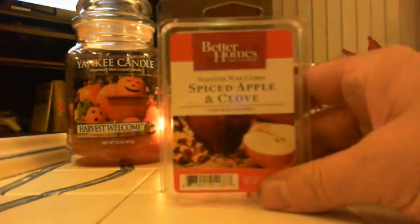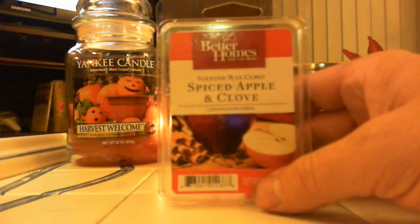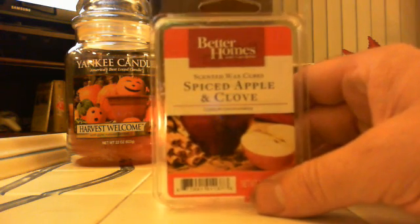But we'll go over first the Better Homes and Gardens, which I have talked about as well. But now that I've finished up some of them, I have more of a hot throw opinion on them. So the first one I have is Spiced Apple and Clove. I love this. This is so good.